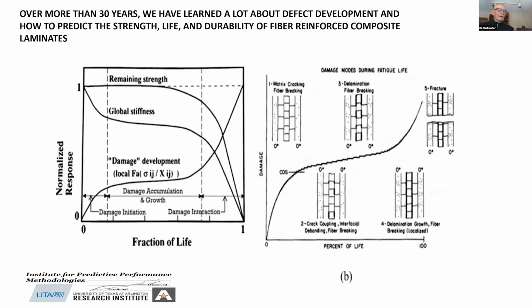Now, I suspect that by now, many people who are watching have seen these diagrams because they've been used the world over for a very long time. It is our imagination of the damage development as a fraction of life on the left-hand side, normalized fraction of life. And you can see this sweeping curve, bottom left to top right, which indicates damage develops at the beginning of life, micro-cracking typically, matrix cracking. Then things level off quite a bit, and then there's this acceleration at the end. And we're going to discover that this is a two-step process at the end, not a single one as we thought, or at least I thought.